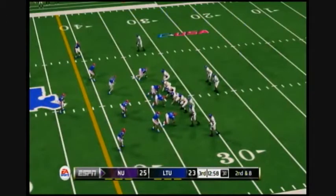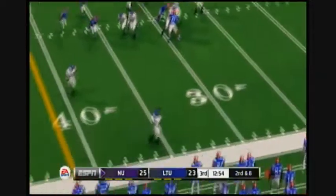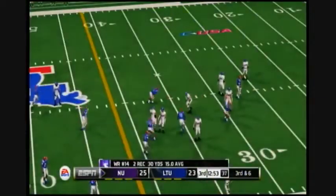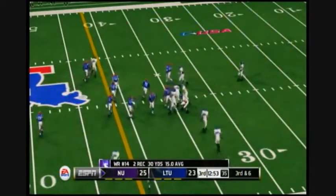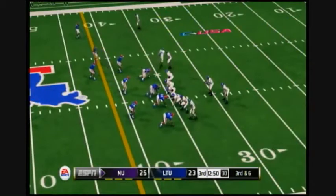Watch 14. Out of bounds at the 35. The catch. Gain of 2 on the play. Third down.